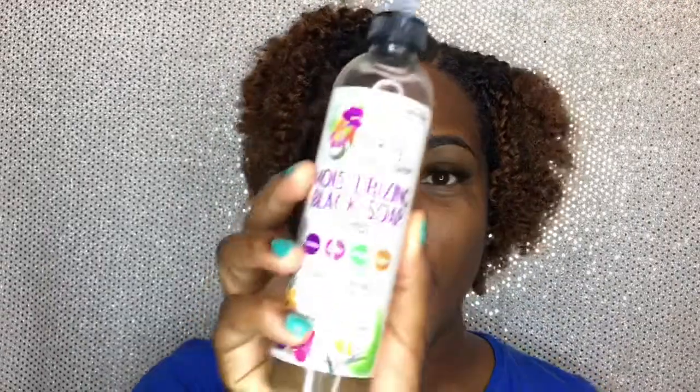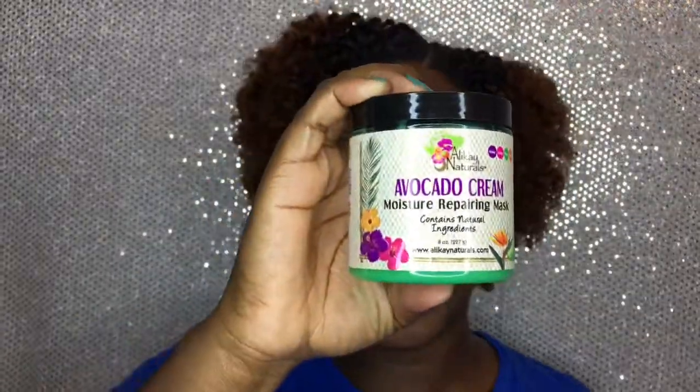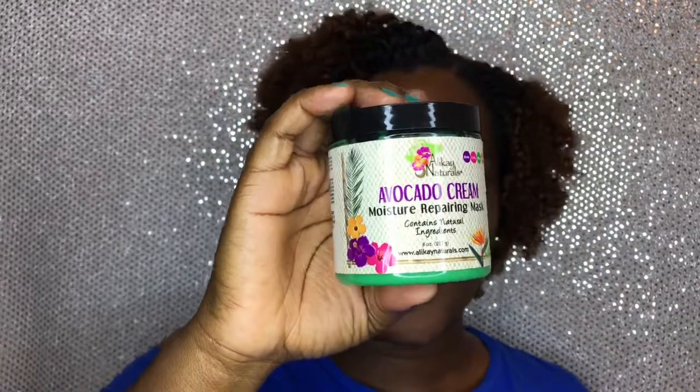I did a twist out, right? Let me tell you guys what I did leading up to this. First, today is Tuesday, November 13th, 2018. I did my wash day on Sunday. I used the Alikay Naturals black soap shampoo, and for my deep conditioner, I used the Alikay Naturals avocado cream repairing mask. Dynamic duo. It was amazing.